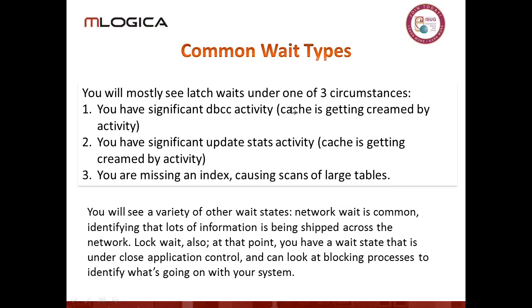You typically see latch waits under some specific circumstances. You have lots of DBCCs going on, cache is getting creamed, and usually in parallel. Same thing with update stats. You're missing an index causing scans of a large table, at which point cache is being creamed. But lots of other things can cause latches as well.